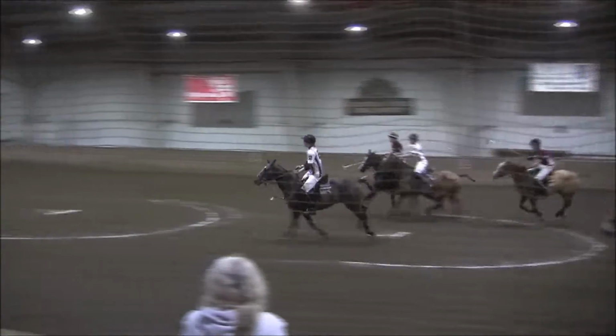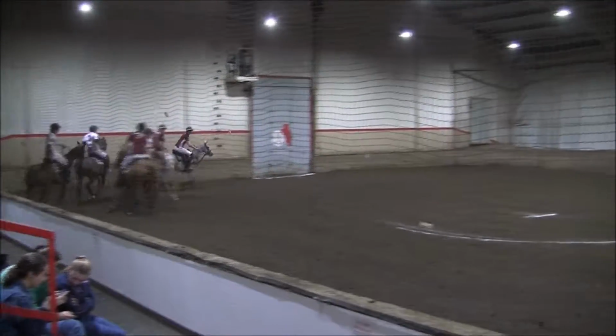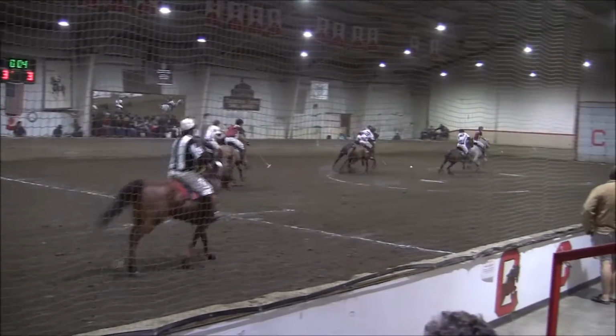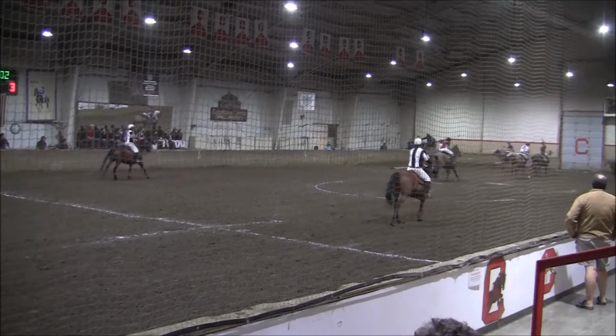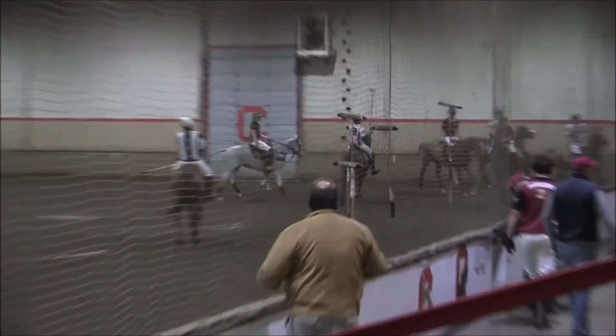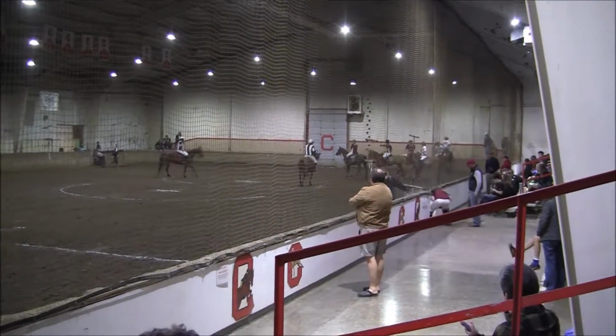And Lynch with a shot towards the corner for Uconn. Stolen by Colorado. Colorado running up the hall, following a shot, trying to get there. Picks the ball up, loses it behind his pony. Players ran over it. And that will end our first chucker of Uconn versus Harvard.